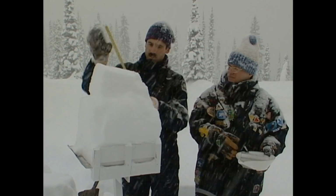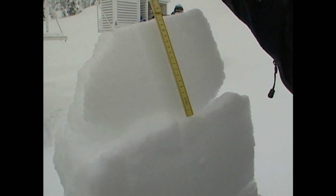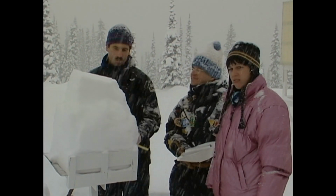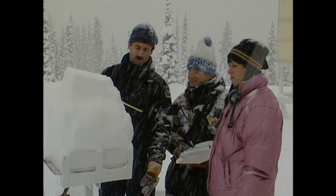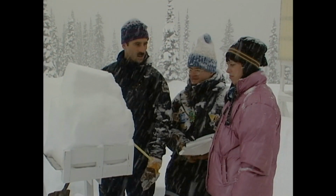Yeah, we'll measure and see how far that is. This layer is down about 17 centimeters. So Jeff, how does this affect an avalanche? Well, as you can see, the two unstable layers are places where the avalanche would start.